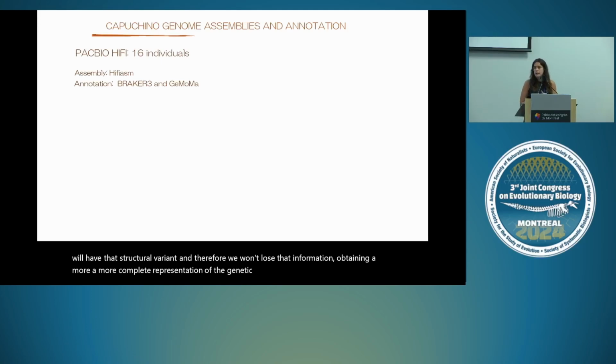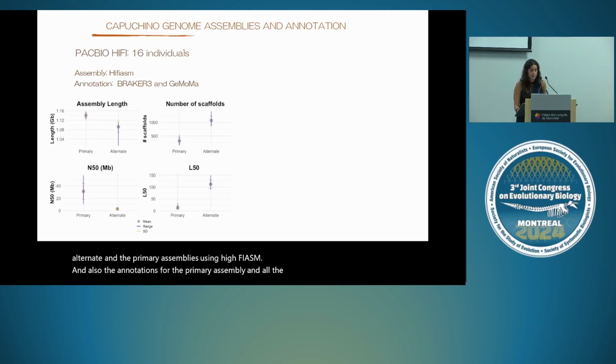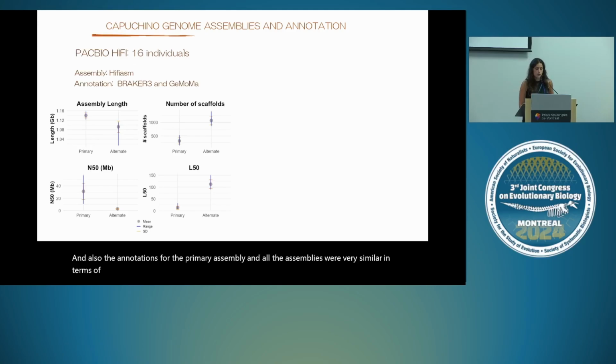So what we did, we generated, using third generation or long-read sequencing, data for 16 individuals. Specifically, we used PacBio HiFi. And then we performed the assemblies for the alternate and the primary assemblies using hifiasm, and also the annotations for the primary assembly. And all the assemblies were very similar in terms of statistics. So always the primary assemblies were longer and more contiguous than the alternate.